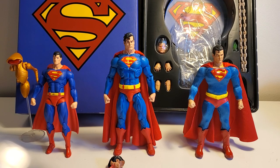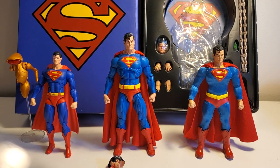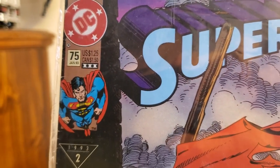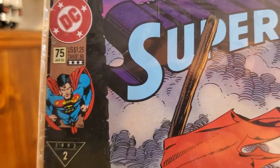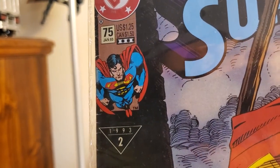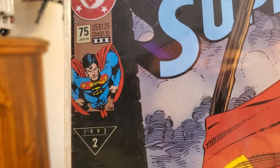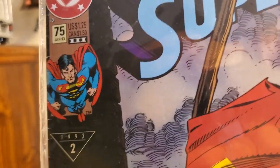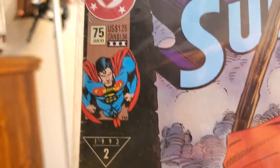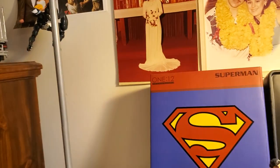So probably my favorite artist, there's been a few great artists who've drawn Superman over the past few decades. I loved Dan Jurgens. I started reading Superman in the 80s and the 90s. And if you look right there, that's a Jurgens drawing of Superman. Looks just like Christopher Reeve. To me, that'll always be Superman. Nobody can replace him. So that's a great artist. So I'm going to judge the figures based upon how much they look like that. That's what I'm going with in terms of look and sculpt.